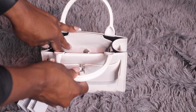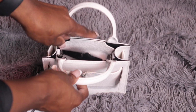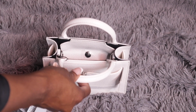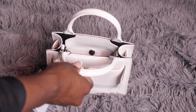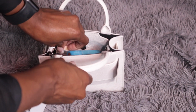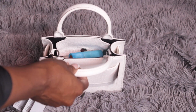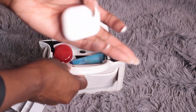So here's my card holder. I'm putting in kind of my essentials, my Chanel mirror, my sanitizer. I put my makeup in there, like my lipstick and the things that I need. Then I try to stuff it and put my lotion, and here you can see it's getting a little bit stuffed, which is fine.